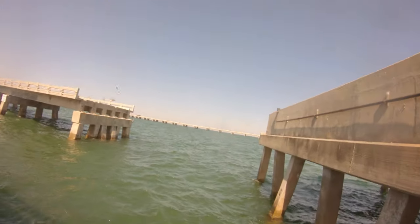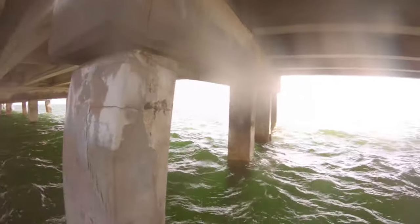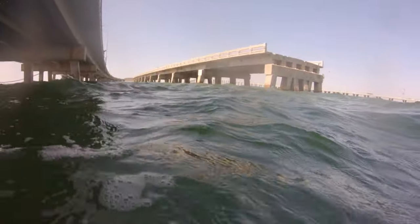So I'm on the South Skyway Bridge pier here, the South Skyway Pier, and I'm right next, as you can see, to the last bathroom block before you get to the end of the pier. And I am dropping right next to the bathroom block, kind of where the pier goes out to support that block that they have there.